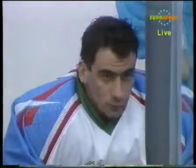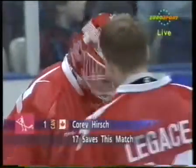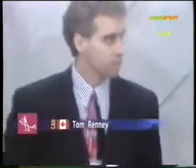Welcome back to the third and final period of this one between Canada and Italy. Delfino goes to the bench. Rossotti goes between the pipes for the Italians. 17 saves for Hirsch. The Italians had 20 shots on goal. Delfino with 20 shots on him, let in six, and Brian Leffley, the coach, decided to try Michael Rossati.